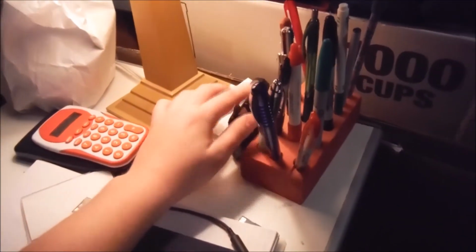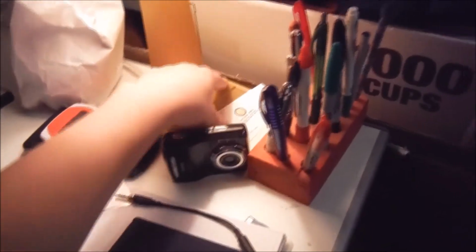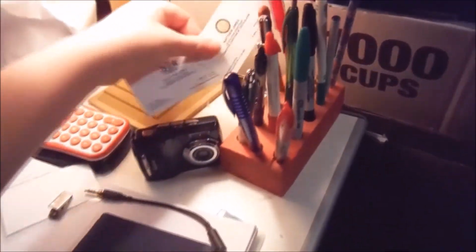My other camera here. A couple cards, business cards to people from the PA Capitol. They're pretty cool. A bunch of pens. All my old stop motion racetracks are here. That's my trash can. My television.